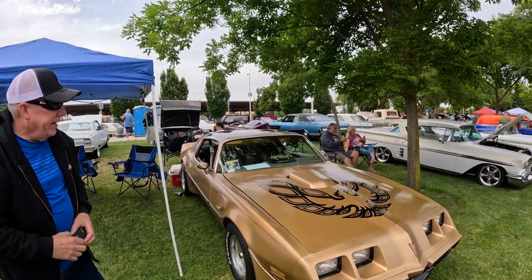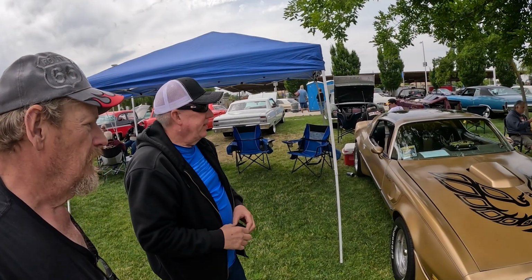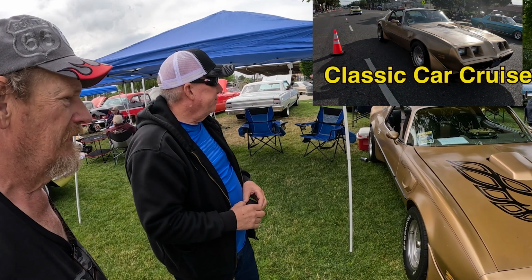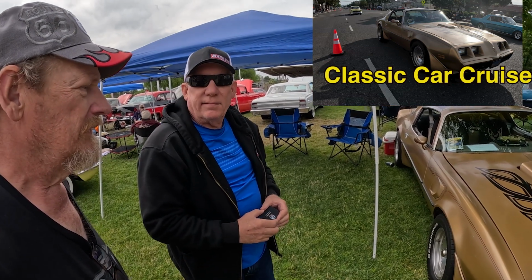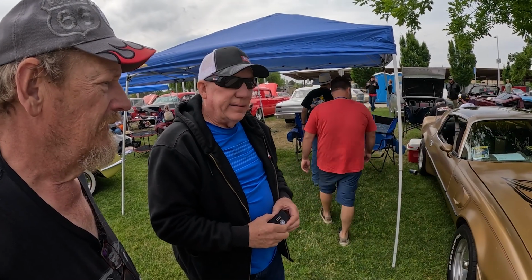I bought it in '83. I'm the second owner, and it was in a barn, and I left it all original paint, and just got it cleaned up, and I don't drive it much. I store it in the garage during the winter, and just try to take care of it, keep it clean. Cool.